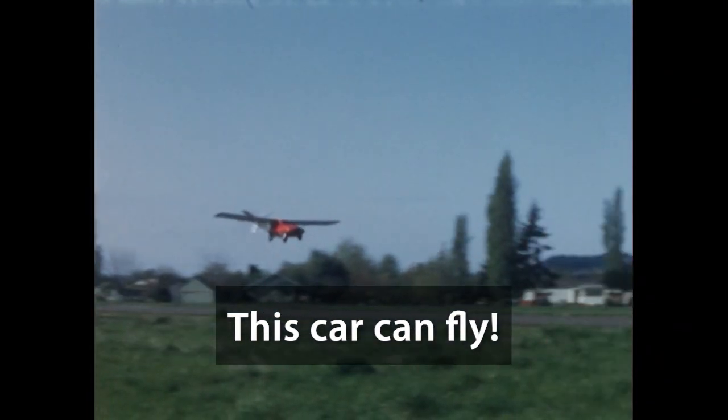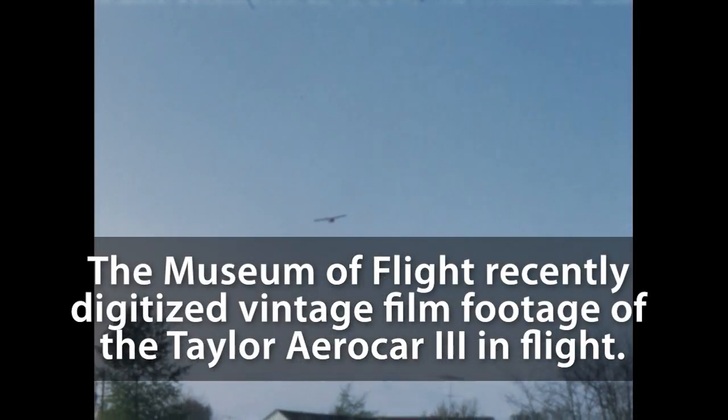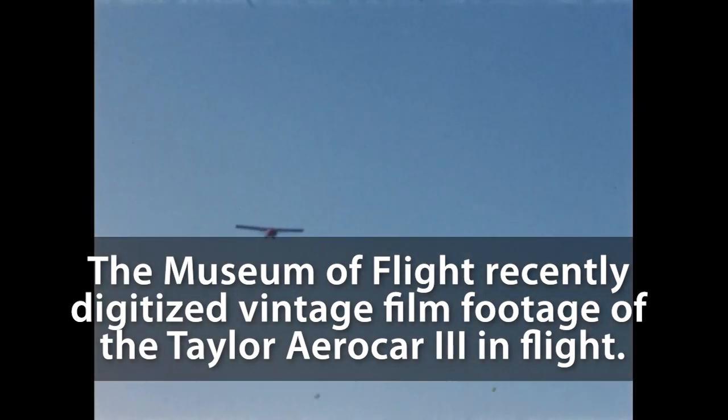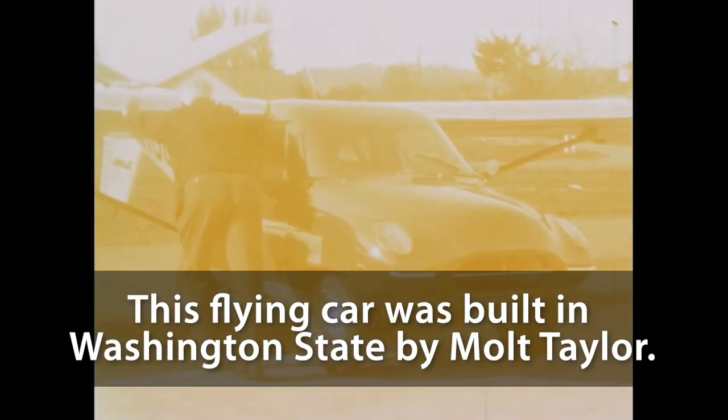This car can fly! The Museum of Flight recently digitized vintage film footage of the Taylor Aerocar 3 in flight. This flying car was built in Washington State by Molt Taylor.